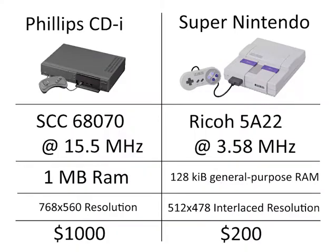In terms of hardware, the Philips CD-i had a SCC 68070 processor with a 15.5 MHz clock speed along with 1 MB of RAM, which is roughly 4 times the clock speed and 8 times the RAM of the Super Nintendo Entertainment System released just a year earlier. The CD-i also supported a resolution of up to 768 by 560 pixels, in contrast to the Super Nintendo's 512 by 478 pixels. The result of this powerful hardware was a price tag of $1,000 on initial release, 5 times more than the Super Nintendo's $200 price point.